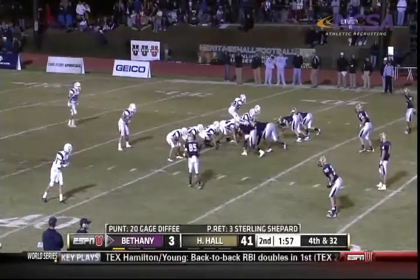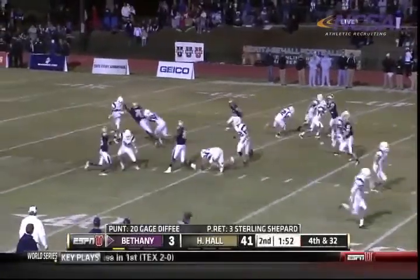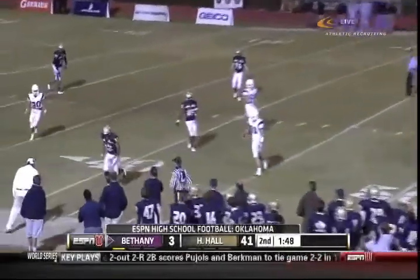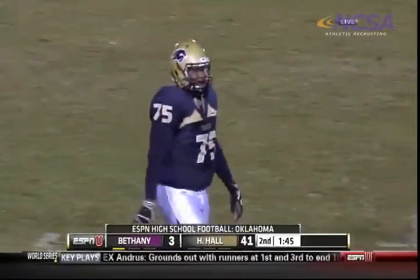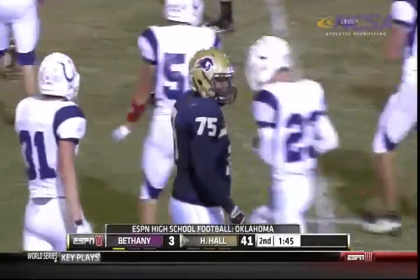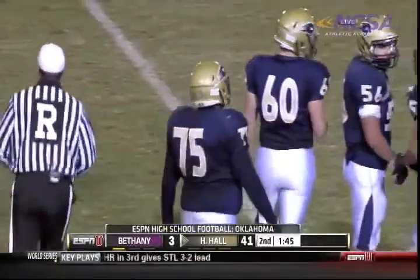4th and 32. Gage Diffie. He gets that punt blocked by Marcus Wakefield. And it is marked out at the 42-yard line. Heritage Hall again with great field position. And Wakefield, he even gets a pat on the helmet by his opponent.